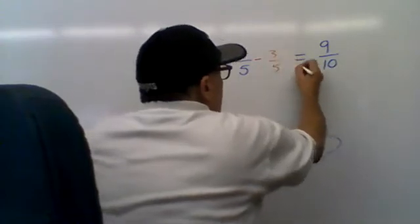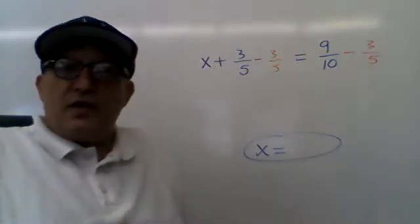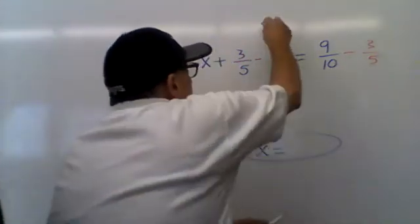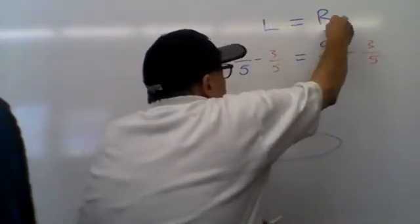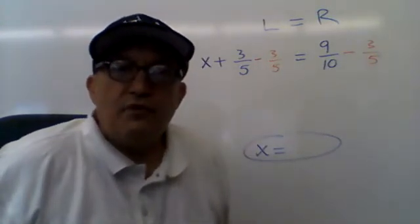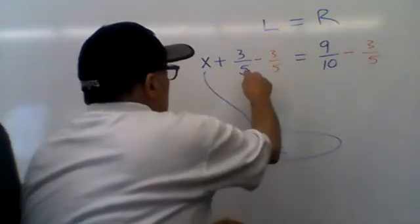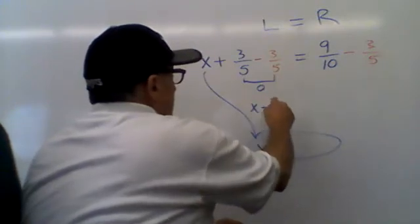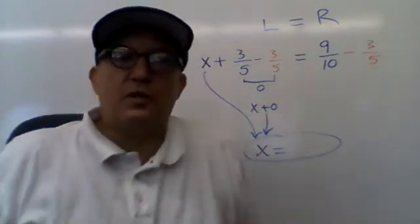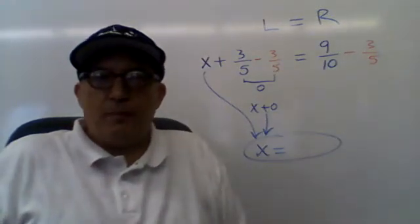Minus 3/5, minus 3/5. I've just done the same thing to each side, so the equation stays balanced. Remember, the sides are determined by the equal sign. We have the left side and the right side around the equal sign. 3/5 minus 3/5 is 0. So the left side is simply x. These two add to 0. Technically, we get x plus 0, but x plus 0 is x, and you don't have to write the x plus 0. But if we subtract 3/5 from the left, we have to subtract 3/5 from the right.